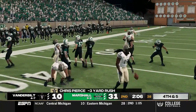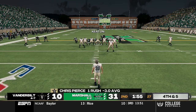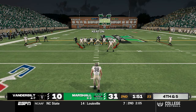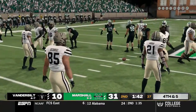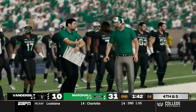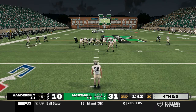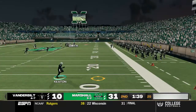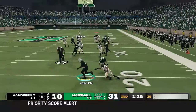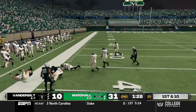Where in the world was he going on that run? Well, that's a good question. I thought for a while he got his directions messed up. Smith awaits the snap. Marshall's going to take their first timeout of the half. Away, and it's a booming punt. He's out to the 30. Brought down at the 42.